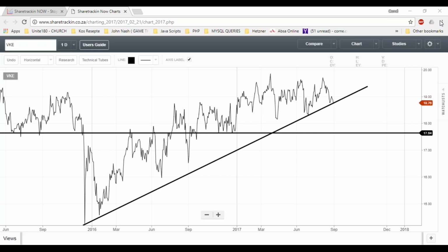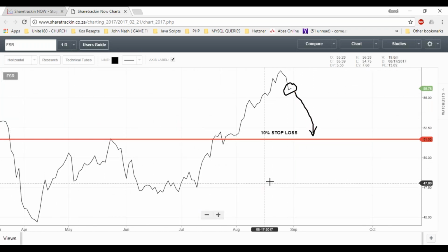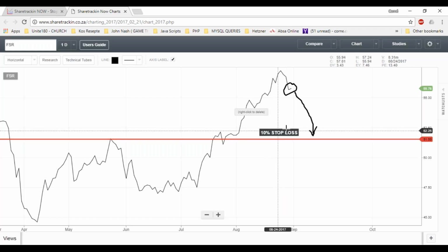Remember, you want to add it visually. Remember to change the color of the line. The horizontal line needs to be a different color to the colors that you normally use. Use a distinctive color that you know or can associate with a stop loss level. Add your annotation. That's the second thing. Add an annotation so that you know what percentage stop loss you added onto your chart. Remember, on FirstRand, we used a 10% annotation. We said 10% stop loss. So now I know this red line represents the 10% stop. On other shares, you might use a 12% or a 15% stop, whichever the case may be. But remember to add your annotation.